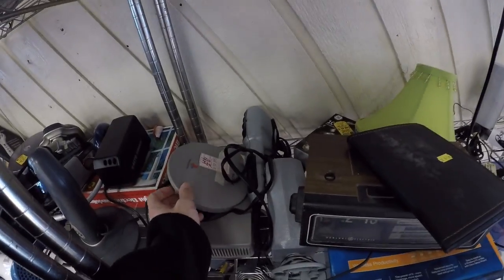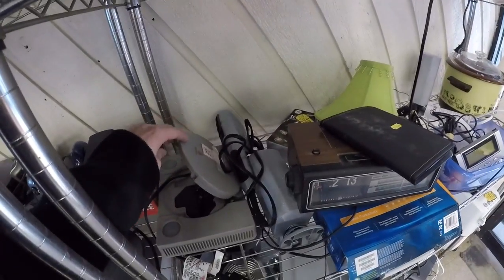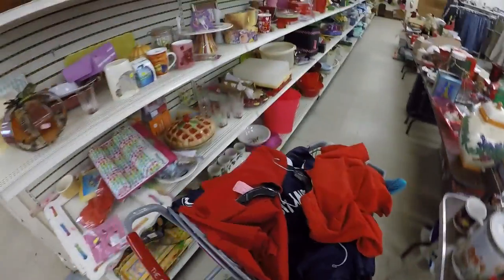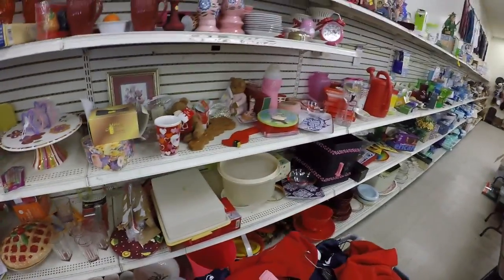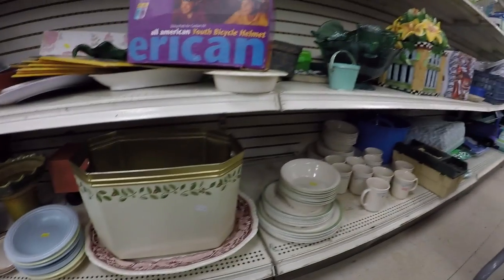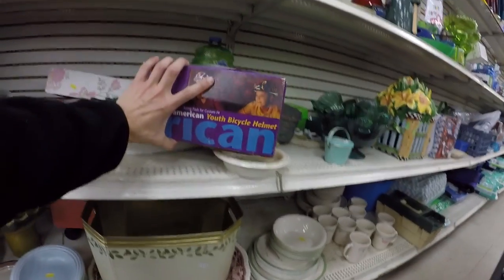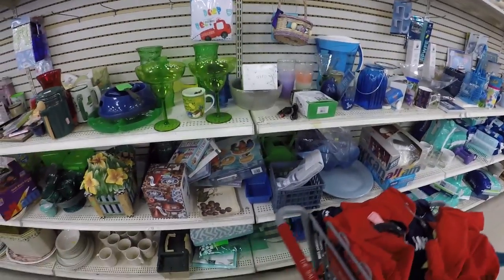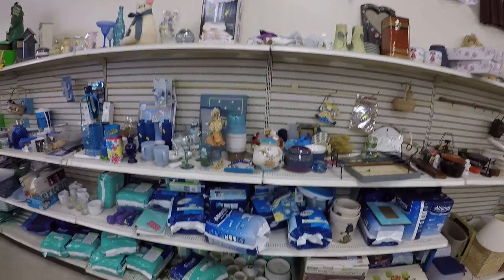These sometimes are good. $10 for a broken PlayStation, looks like. It's pretty beat up. We're gonna go to the weigh and pay store, so maybe we'll find some brick right there.